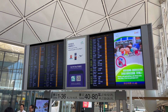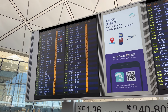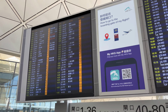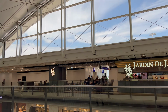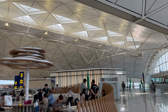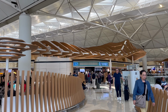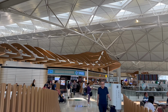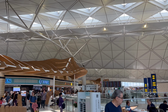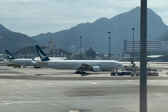So after security and passport control, which is just a kiosk that scans your passport, you're dumped out kind of in this area where there's a food court as well as these big departure boards. Here's kind of a panning shot of the food court area. There's a top level here and then there's a bottom level. I had sushi, which was excellent, but you could basically get whatever you want. After having some food, I then walked into the main terminal area.